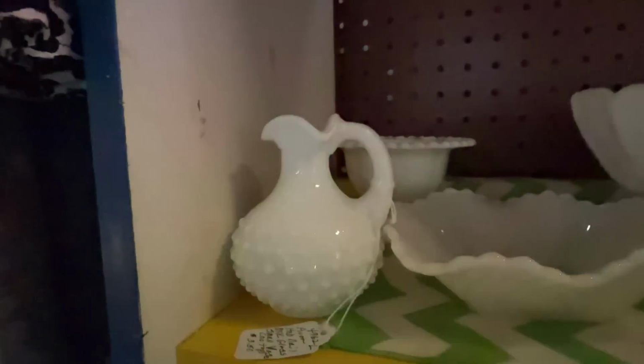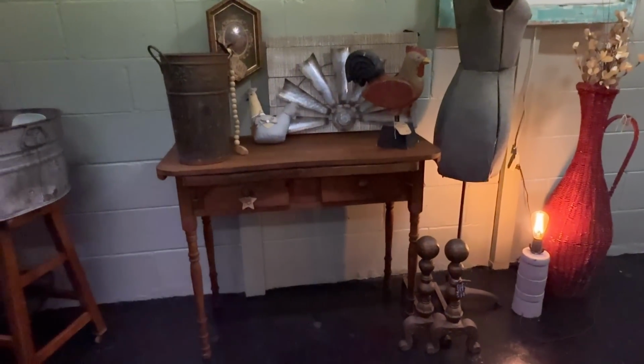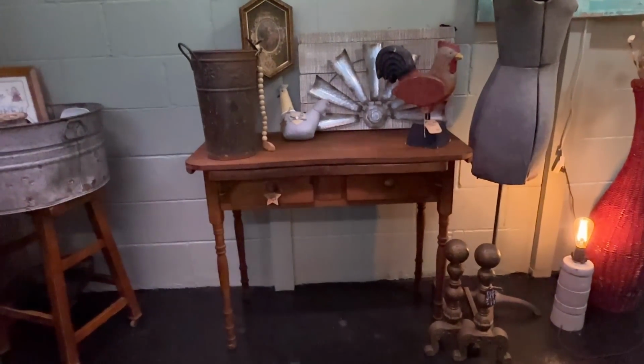I mean, sometimes I'll go antiquing just for the fun of it because I just love to do that. Even if I don't buy anything, I love just walking through antique stores and seeing all of the interesting things. But I did have some specific things that I was looking for, and I did find a couple of them.